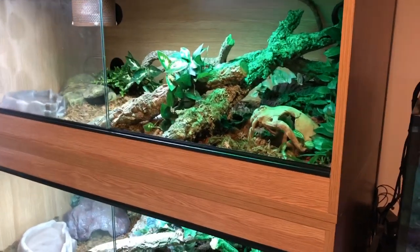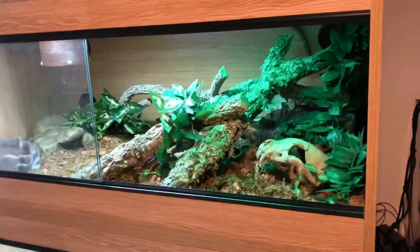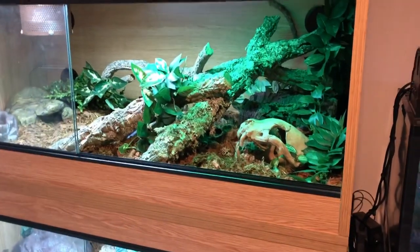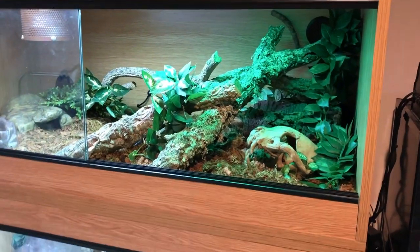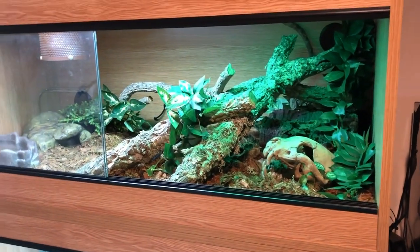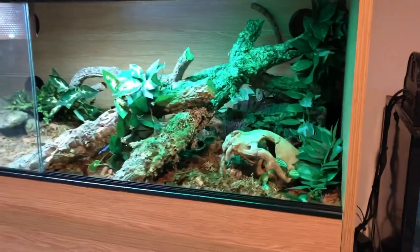But on a more positive note, Repti-Life vivariums, I ordered these a week before they arrived. I asked for a specific delivery window because I had some time off work. They arrived perfectly within that window. The packaging was fantastic. No marks, no bumps, nothing wrong with any of the enclosures. All of the glass was packaged perfectly.